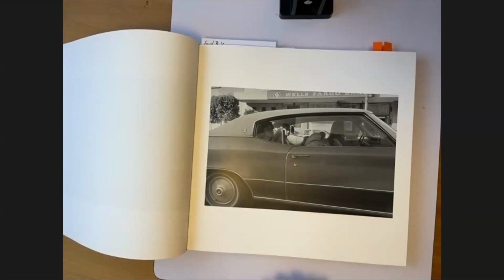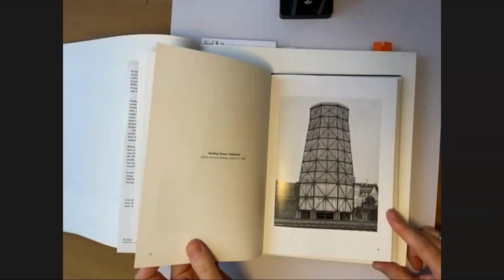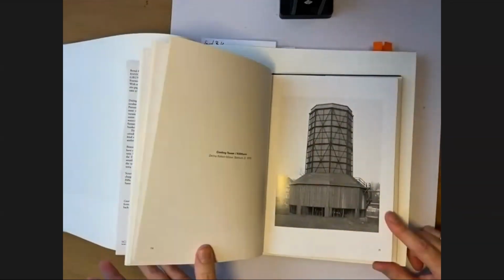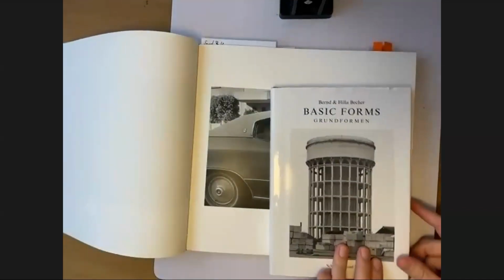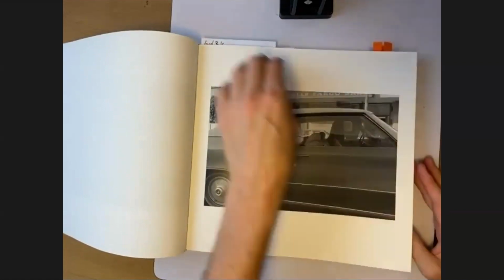Sometimes you have people looking at the photographer. Every picture is slightly different, which again has this feeling of typology, because every picture is a picture of a car in traffic. But of course, it's very different from this, where every picture is just about the same, and there is no story arc in it. So this is the first part.